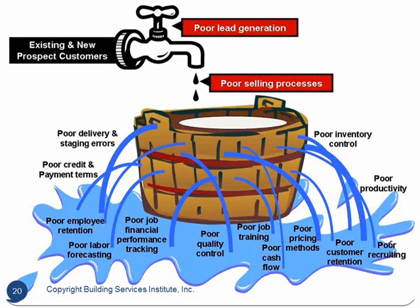Well, the analogy is like a bucket full of water. You use lead generation to get the flow going. And if you have a good selling process, it comes out the other end as water. However, if you have defects in your delivery and staging errors, or poor credit and payment terms, or you have poor employee retention, poor labor forecasting, poor job financial tracking, poor quality control, poor job training, poor cash flow, poor pricing methods, poor customer retention, poor recruiting, poor productivity, and poor inventory control, you bleed all over the place, which results in the average contractor truly making only about 2.3% net.